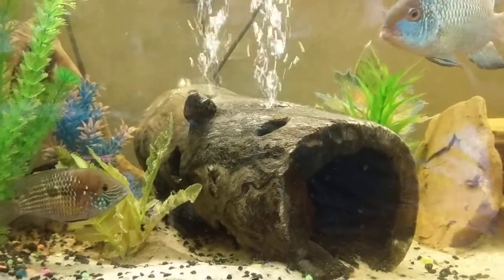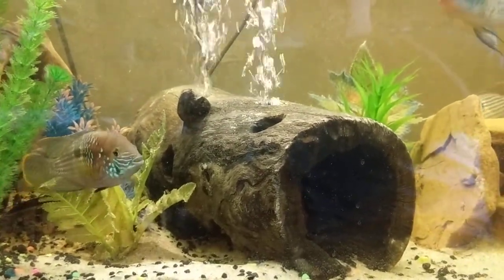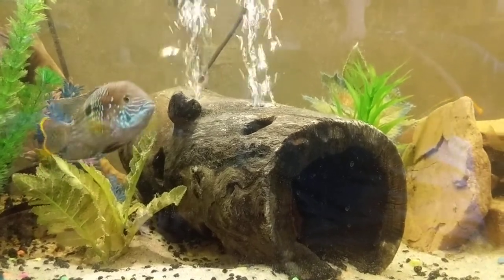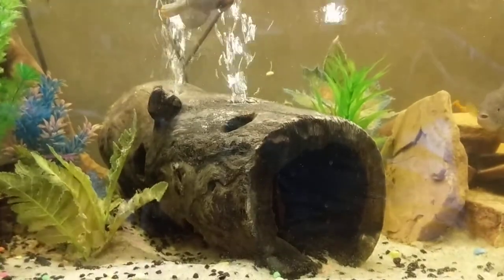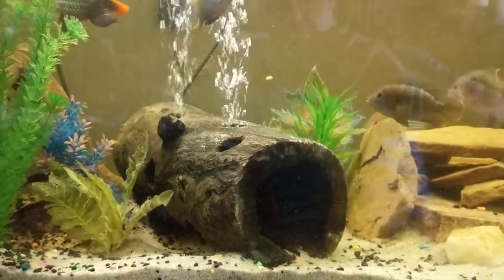What I did do with his log is I moved it over into my 125-gallon tank, cleaned it up, put my bubble stone in it, and it looks pretty good. Fish are loving it.